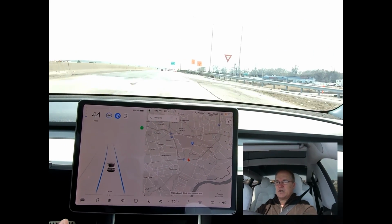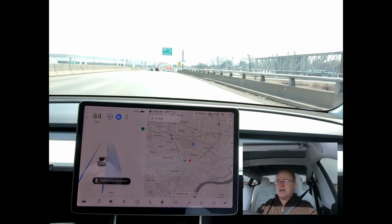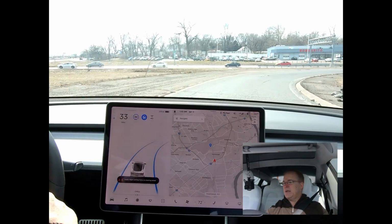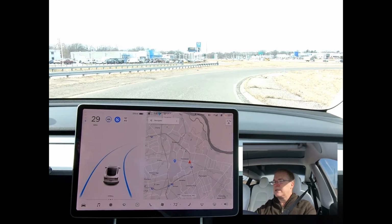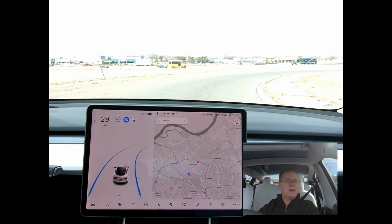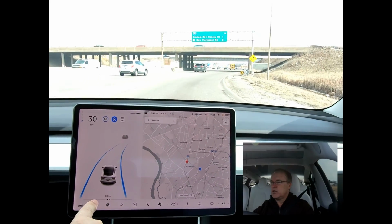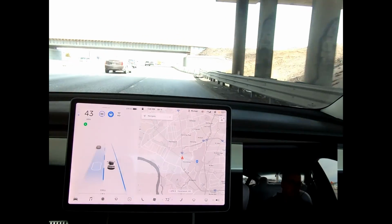So now as we get here, I'm gonna turn on the turn signal. As soon as that solid white line turns dash, she'll make her change. Now she's in the exit ramp for the cloverleaf. She's slowing down, even though the speed limit's set for 44. She slowed down to 29 to make the turn, and this has all been her. All I had to do was turn on the turn signal, and now we're waiting for her to switch over, but I don't have an address set in, so I have to turn the turn signal on.